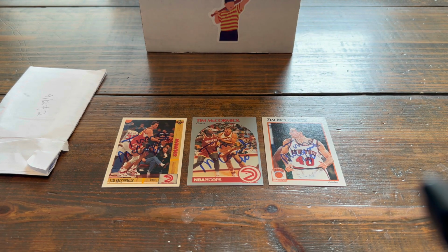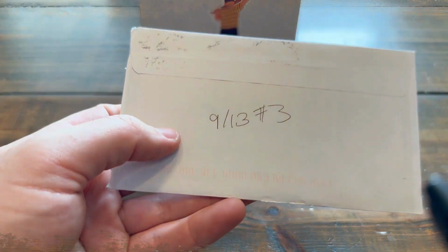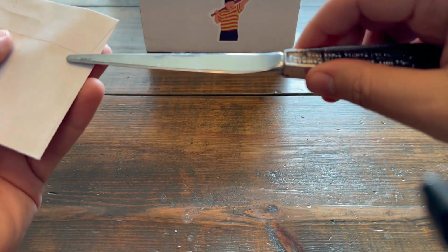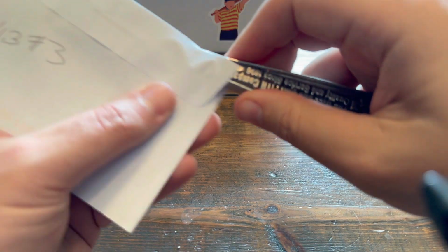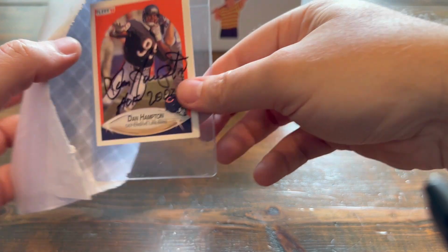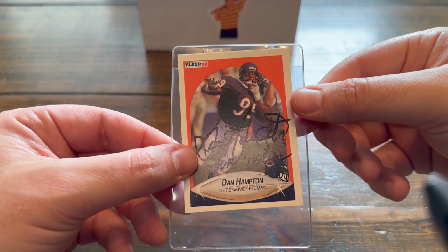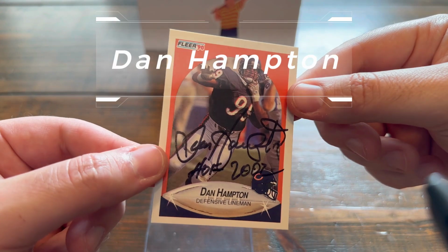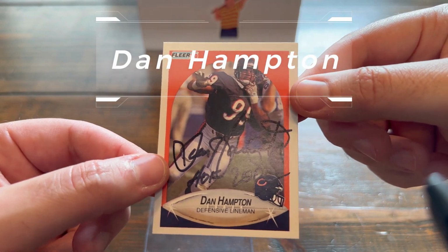Let's get to return number 3. This one came back on the 13th. It's coming from suburban Illinois. Looks like we've got another football return. We've got Dan Hampton with another return. If you remember, just a couple weeks ago, I had a Dan Hampton card get returned.